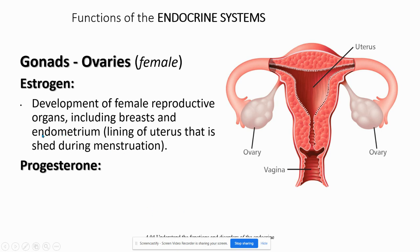The endometrium, endo inside of, and then metri always deals with the uterus. So it makes your female organs develop. Initially, it is responsible for breast development during puberty, and it's responsible for this endometrium thickening every month that will shed if you do not get pregnant during menstruation, which is your female's period.